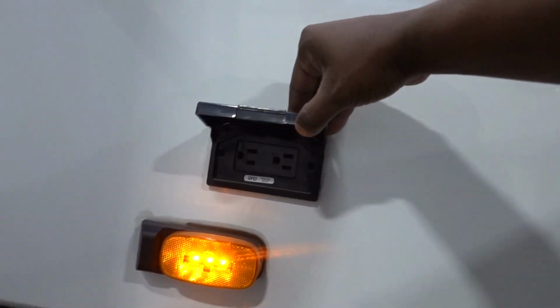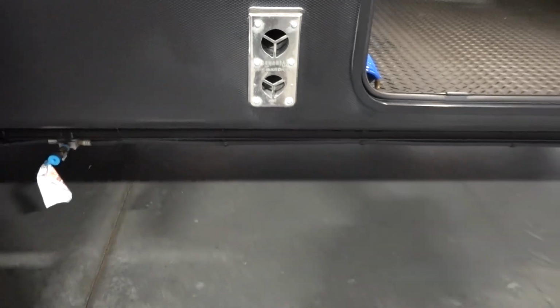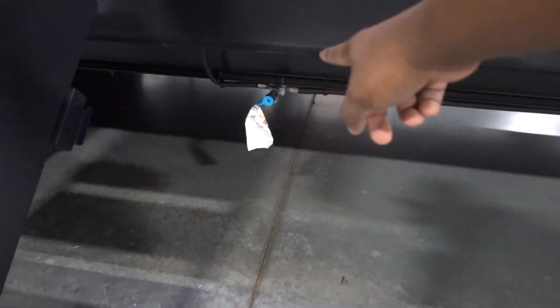Here's some of your power. And you can put the little blind spot cameras on the side too. It's going to be the back of your Suburban heater. Propane disconnect down below.